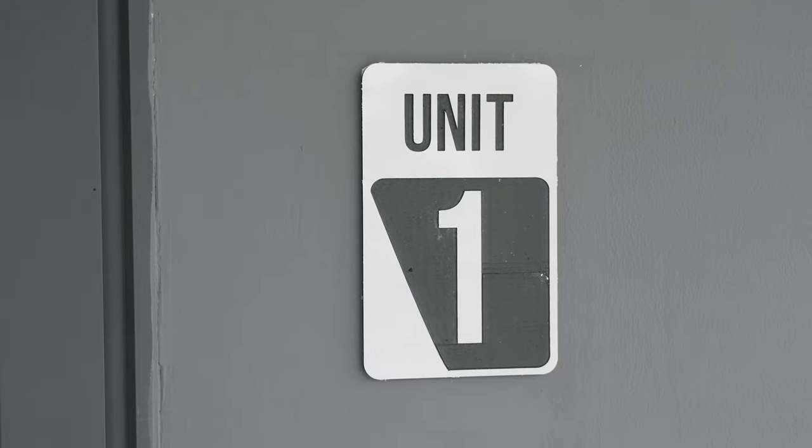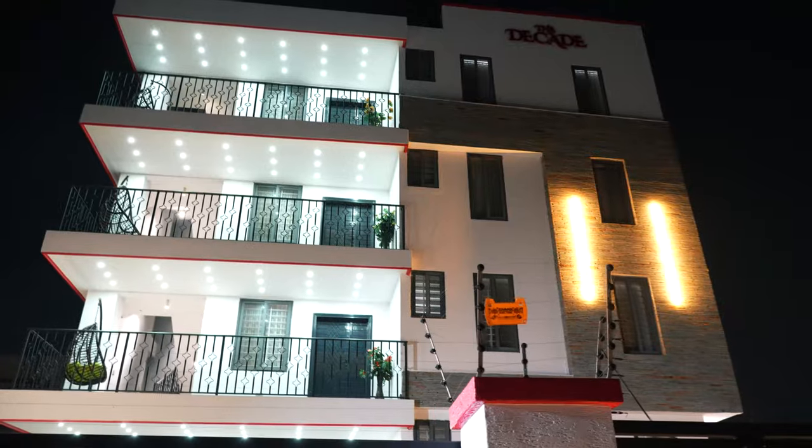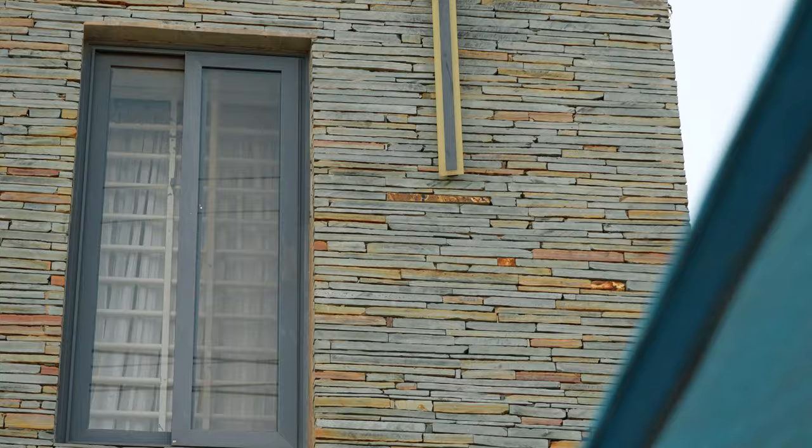What year did you set up this place? So this place was built between January 2021 and November 2021.